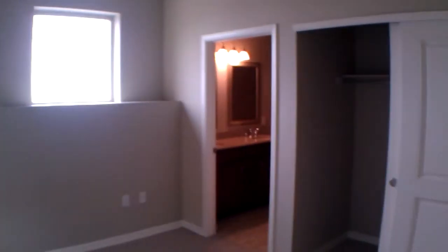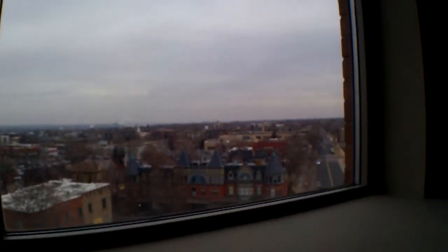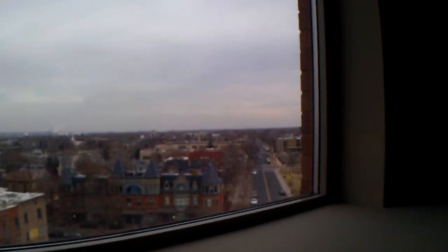Here's the master bedroom. Again, large closet. Similar views as the living room, and also a window to look out over some of the neighborhood.